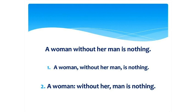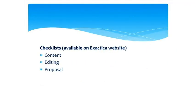Where did you? Dash after woman. Sorry? Dash after woman. A woman without. Well, depending on the way you do it, you're going to get two completely opposite meanings. Probably the men would punctuate it this way, and the women might punctuate it this way. It's a very simple illustration, but it does make the point that depending on how you do this, the meaning really can be affected quite drastically.